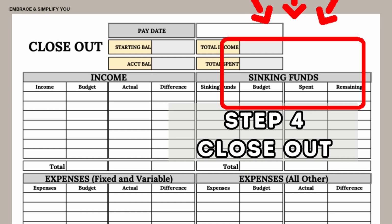So you would list them, and based on your transactions, you're going to see how much did you budget for that sinking fund, how much did you spend. Sometimes you're not spending any money out of it. And then what's remaining? When it comes to sinking funds, you're rolling over the remaining amount to the next pay period. For your next pay, this remaining amount is going to be your starting amount for your sinking fund.